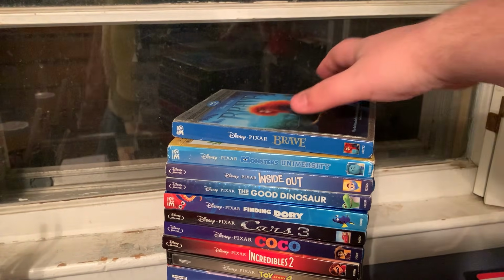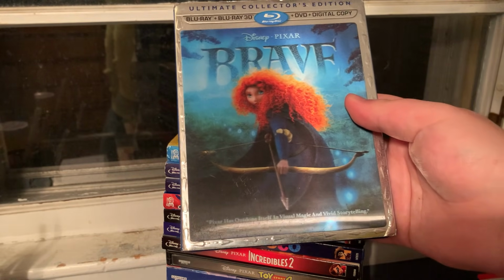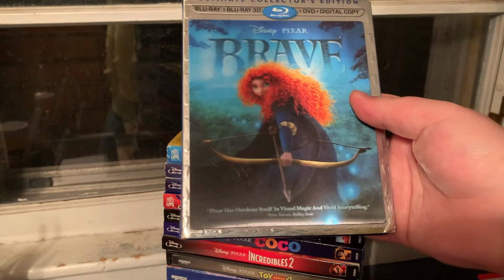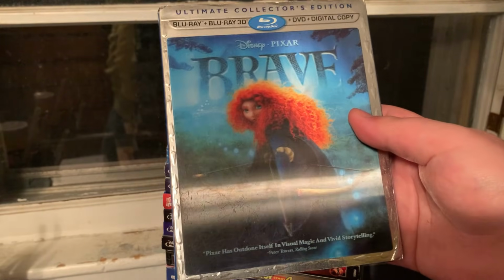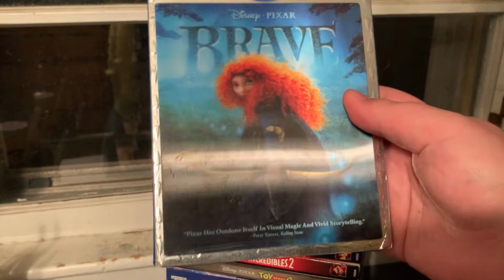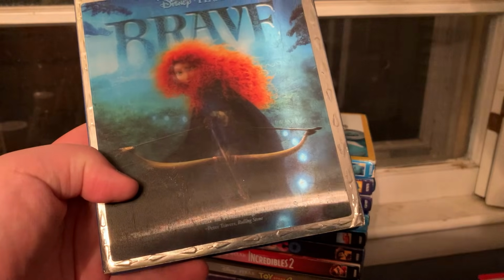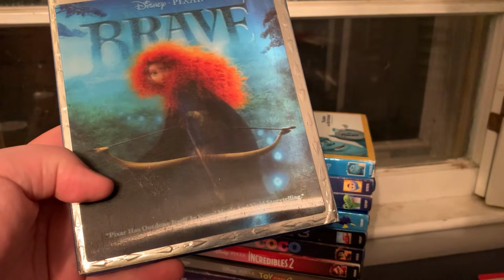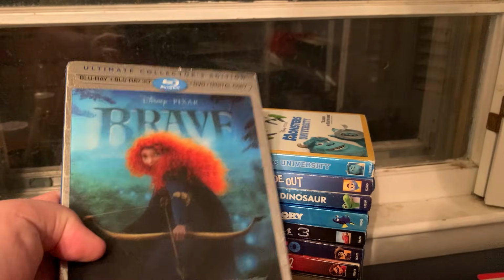All right, and the next Pixar film released was Brave. This was released in theaters in June of 2012. Excuse me. This Blu-ray was released November 13th, 2012. Sorry about that. Pixar has outdone itself in visual magic and vivid storytelling, as stated by Peter Travers of Rolling Stone. This, to me, is my least favorite Pixar film.